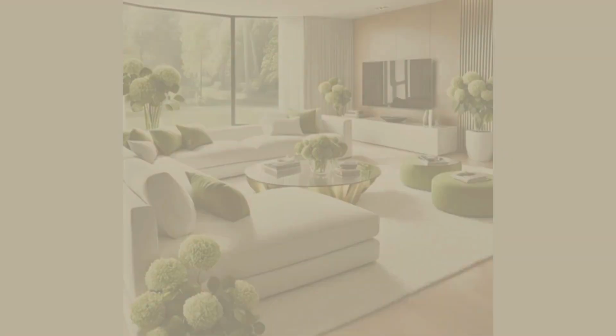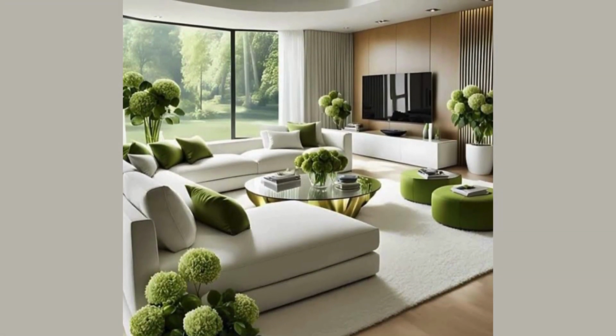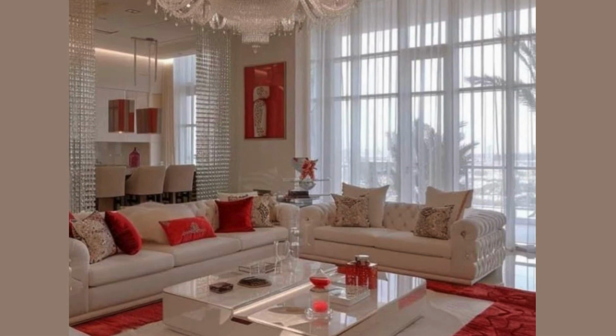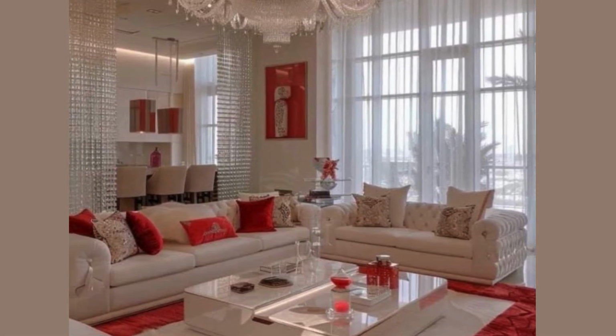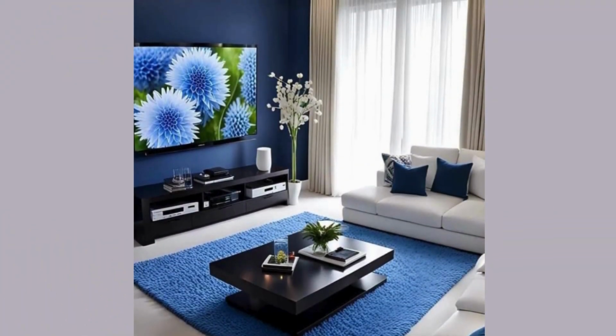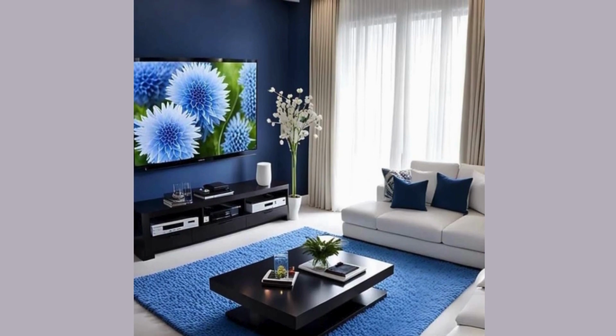Today we are diving into living room decorations, setup, and how to blend different colors to create a harmonious and stylish environment. I am super excited to share some fantastic tips and ideas with you. Let's get started.